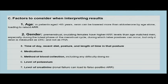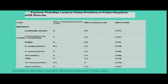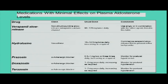See, if your ratio is indeterminate, then probably you want to look at all these conditions which can affect your aldosterone renin ratio. But I don't want you to pay attention to all these things so that you'll do more testing. And all these medications can have an effect on aldosterone and renin. Just forget about it now. And these are the medications you want to continue. If you have to stop those medications and blood pressure is high, use extended release verapamil with hydralazine so that you don't get tachycardia, and an alpha blocker, any of these alpha blockers should be good.